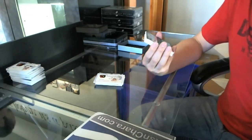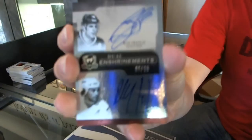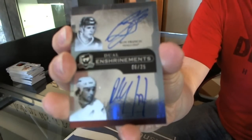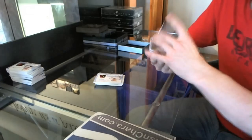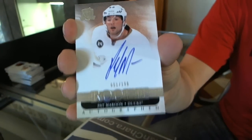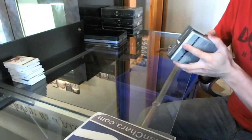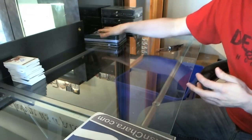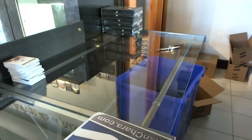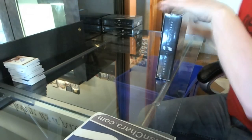Oh, that's cool. Numbered 6 of 25, Enshrinements dual autograph for the Pittsburgh Penguins, Ron Francis, Paul Coffey. 6 of 25 for the Penguins. We've got a rookie gold numbered 8 of 22, Erik Condra. No, it's numbered to 22 for the Ottawa Senators, Erik Condra. And a rookie autograph numbered to 199 for the Anaheim Ducks, Patrick Maroon. Box 4. First two rookie patches in that.